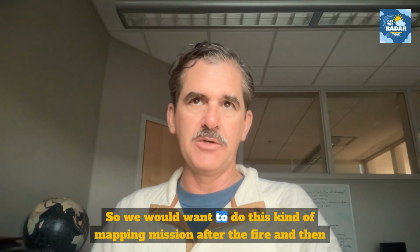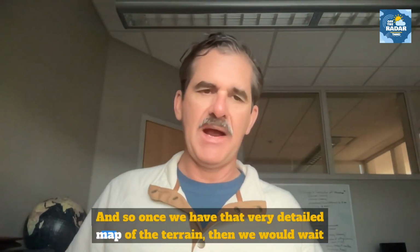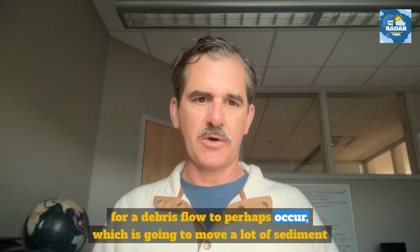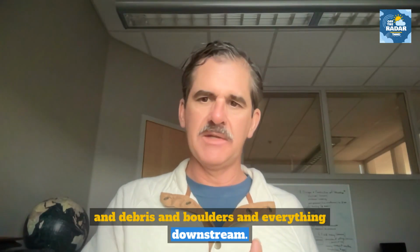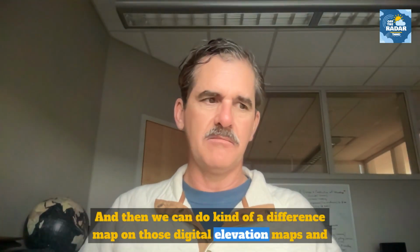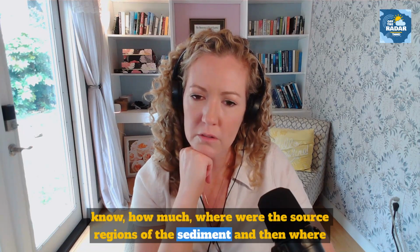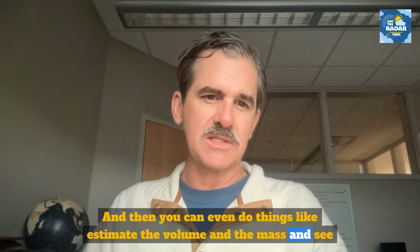So what we can do is fly over and basically get a very high resolution digital elevation model. We would want to do this kind of mapping mission after the fire and then before the debris flow. Once we have that very detailed map of the terrain, then we would wait for a debris flow to perhaps occur, which is going to move a lot of sediment and debris and boulders and everything downstream. And then we run our mapping mission again. Then we can do a difference map on those digital elevation maps and see what it looks like. Where were the source regions of the sediment, and where did they end up? And then you can even do things like estimate the volume and the mass and see where it all went.